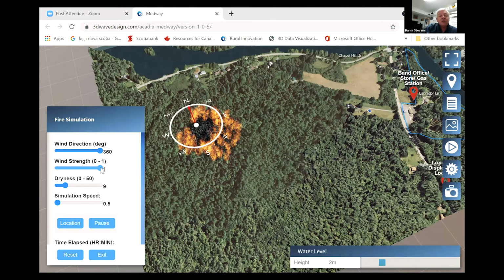And so I've got a higher wind, and I'm going to play with the dryness now. And it's a bit drier, so you'll see that this takes off quite a bit. And as you can see now, it's more moving towards the south. So I'm going to play with the dryness again, just to show you how, so it's so dry, so when I put the fire out, well, I guess that works. Let me just start another location.